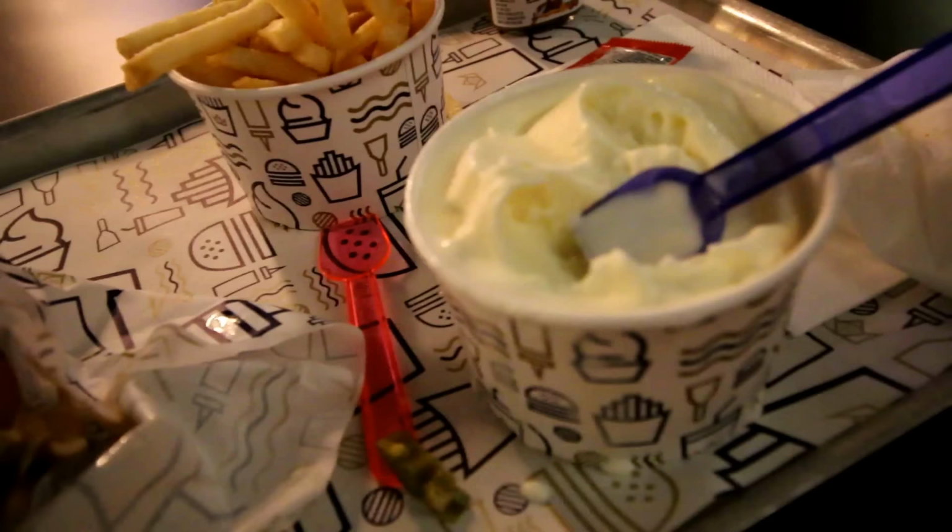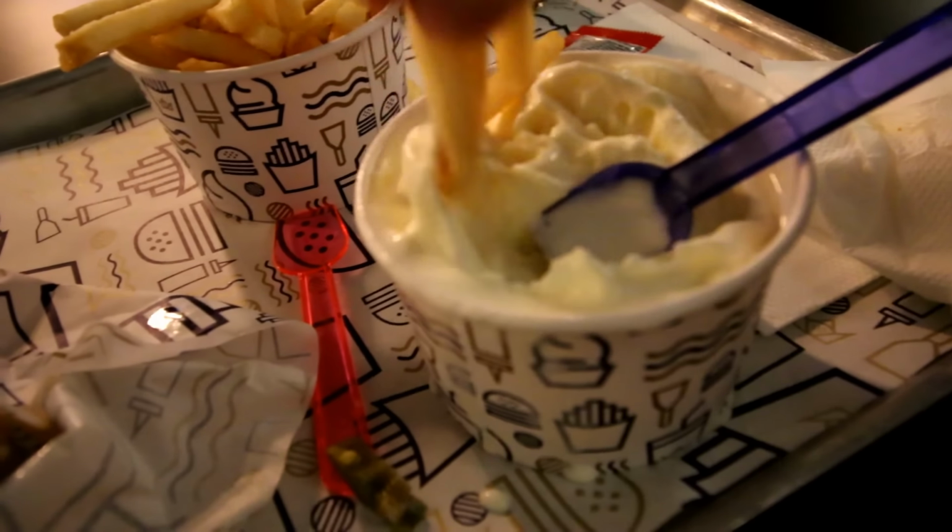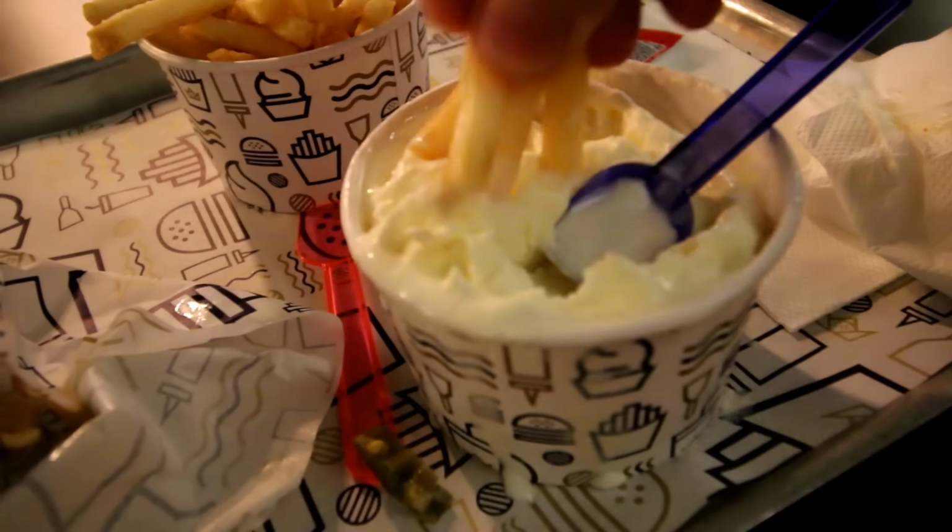A little thing I like to do. Some of you already know about this. Some of you will go, what? Some of you will go, oh, I might try that. Check this out. Ice cream dipped in chips. Beautiful.